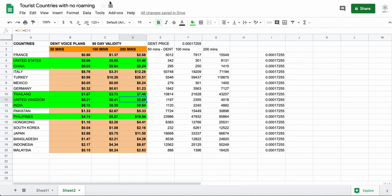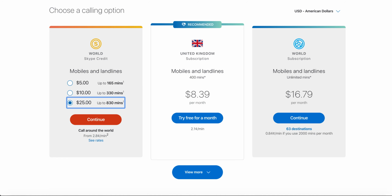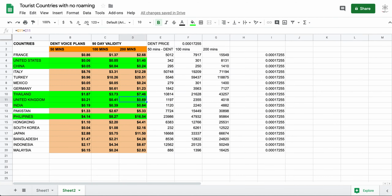Then I can top up, like say 5 times 65. That's going to be like $3. Still, you're paying considerably less compared to what Skype charges for international calling. That is the key takeaway I want to highlight here.